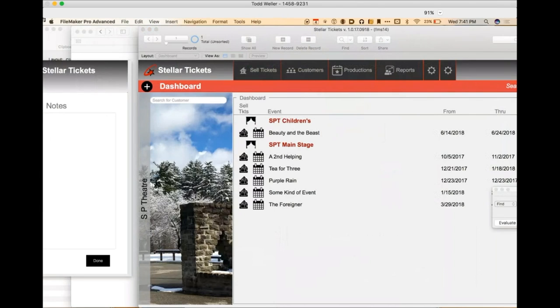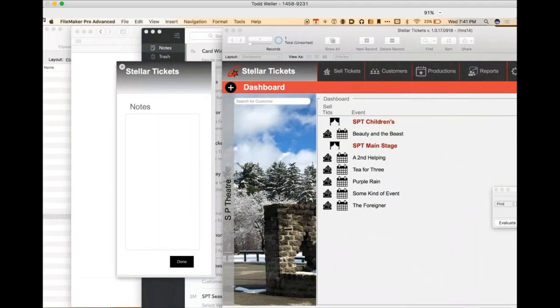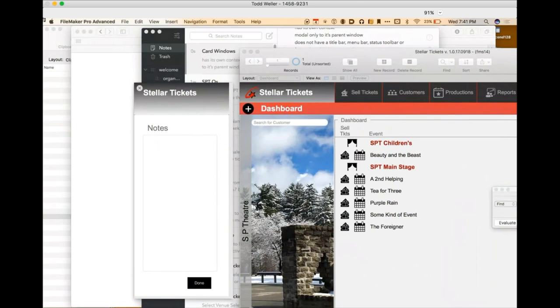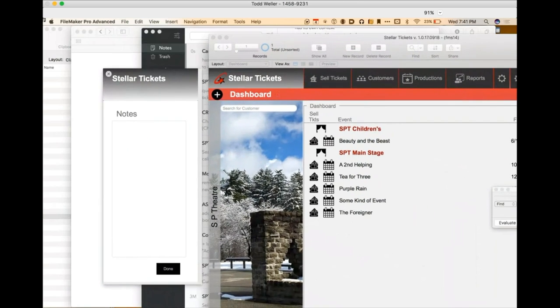So that's a card window off to the left. You can create a card window completely outside your parent window. It doesn't even have to be part of it. I didn't gray out or dim the parent window, but you can, and the whole window would be dimmed. And the card window stays with it: if the parent moves, even though the card is outside, it's still part of it. So that will stay with you as you move it around.